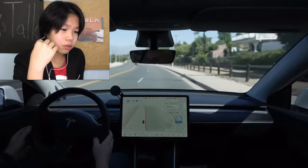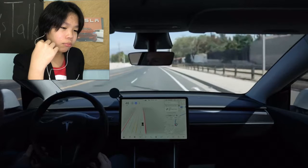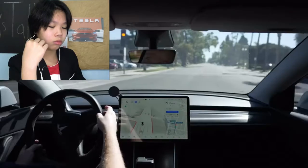Whoa! Wow. That was like a performance model acceleration into that turn. This is the performance model, but yeah, I wasn't expecting it to take advantage of the speed. Go for it.